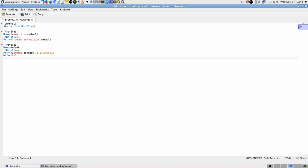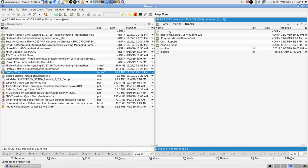Oh, here's the path. MZ6. Yeah, they're both named default, but I think the one on top is the one it uses for the default. But I was fixing to do that. I did this on my mom's old machine the other day, not making a video, you know. So you can tell those are two profiles because you see those two folders in there. But which one is the one that's being used?